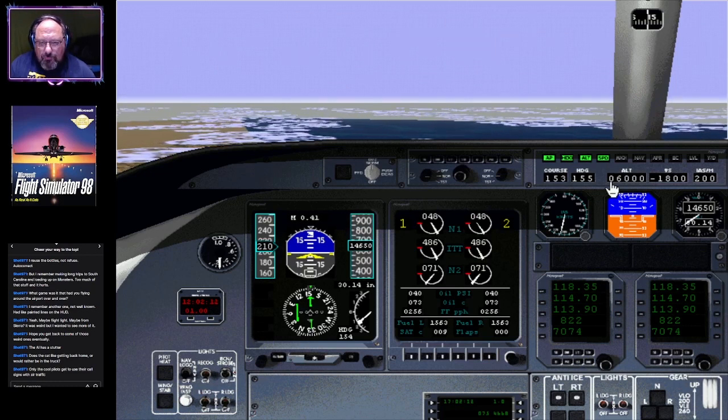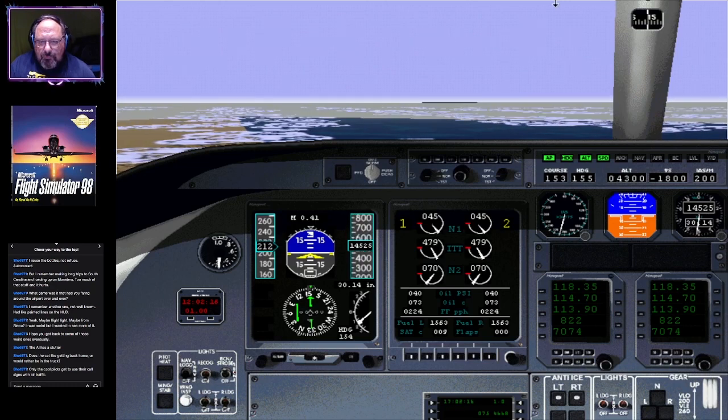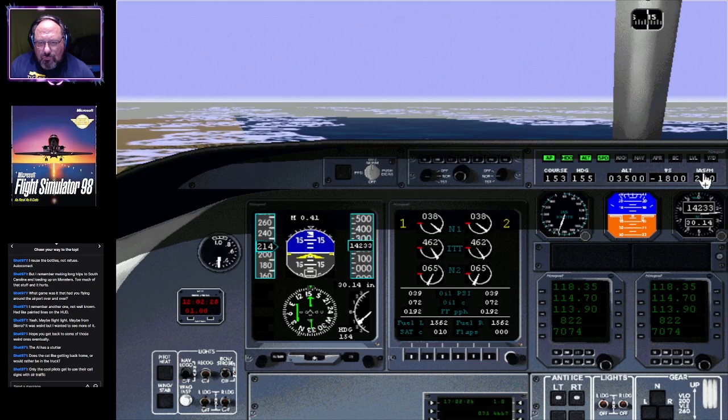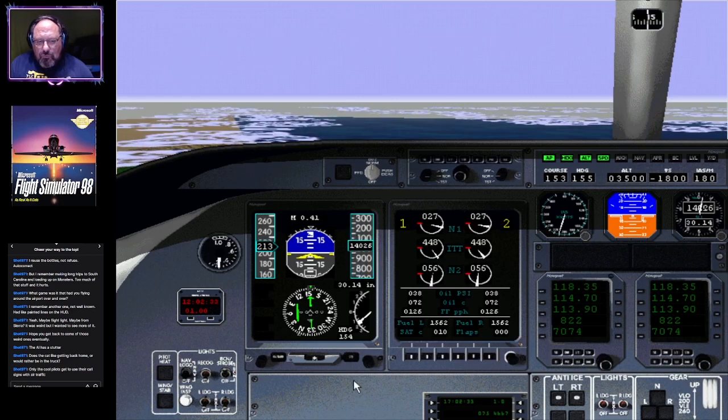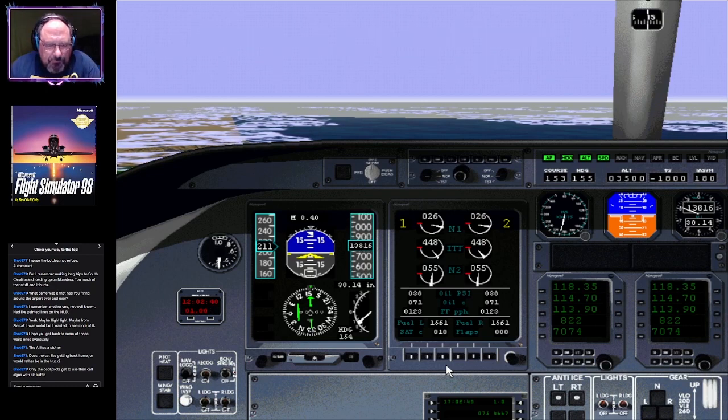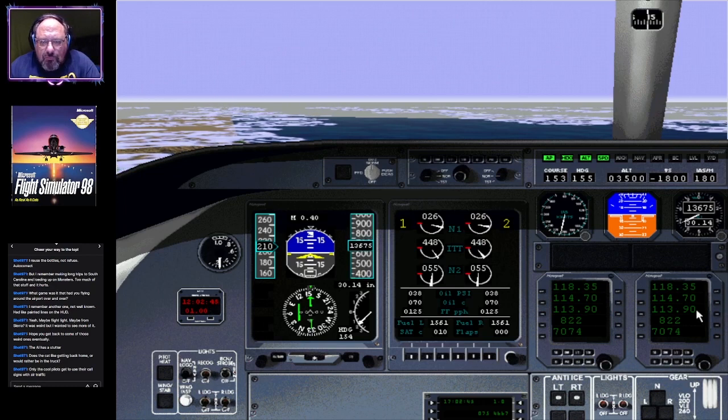Center, City Bird 237 is with you, level at 16,000. City Bird 237, roger. Altimeter is 3015. Roger, 3015, City Bird 237. Delta 1087, contact center 133.17. 133.17, Delta 87. Southwest 796, climb and maintain flight level 310. Thank you, ma'am. Continue flight level 310, Southwest 796.